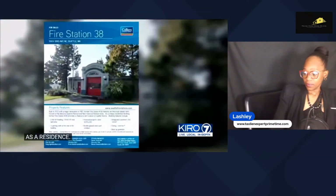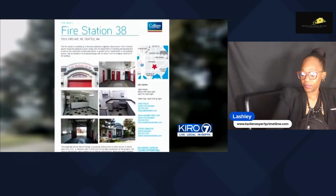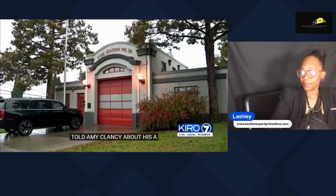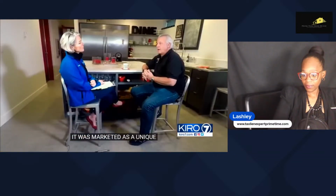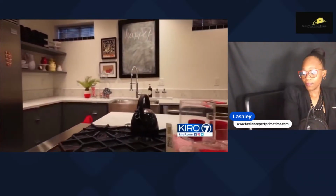This is the advertisement that grabbed Tom Crone's attention. A historic fire station, no longer in use by the city, up for auction in Seattle's Bryant neighborhood. It was marketed as a, quote, unique residential dwelling. We purchased the property in 2012, I believe it was, and thought we had essentially bought a residential property. For how much? $712,000. Crone did some interior remodeling. We've had a lot of family events here.